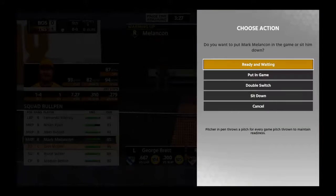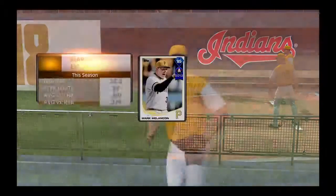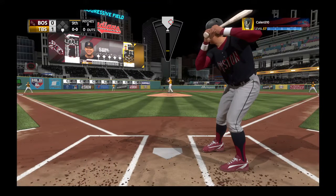I didn't know it was 9 innings. I thought it was 6. I thought it was a 6 inning game. Melanson comes on from the pen, hoping to finish this one off here in the top of the 9th.